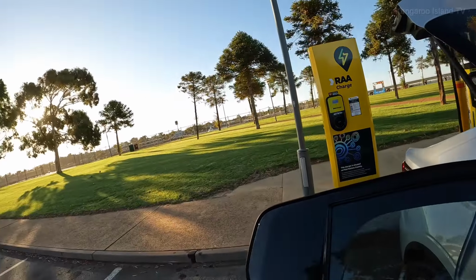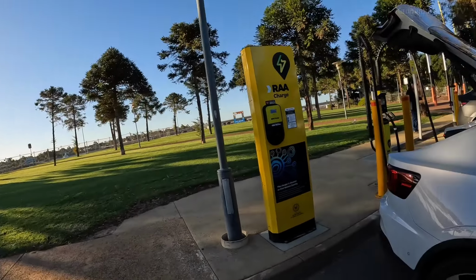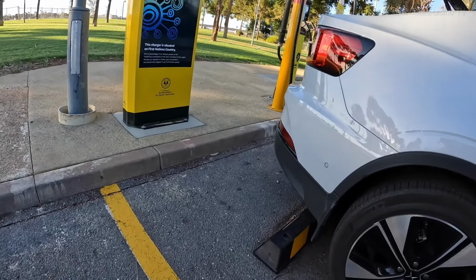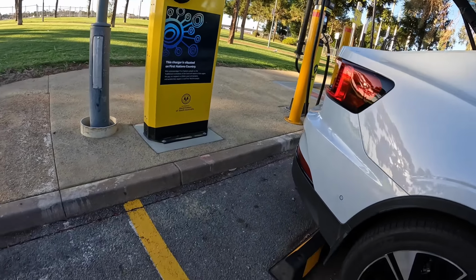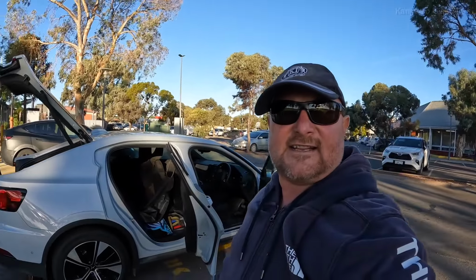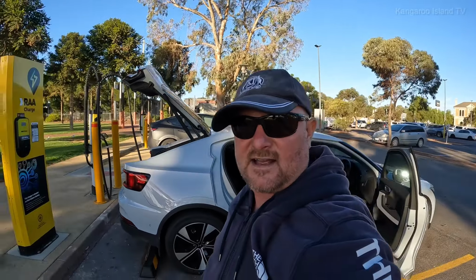Nice spot here right on the water. And Twiggy, want some water? Did you drink all of it? Here's some water. You're a good girl. Alright. Almost there, sun setting. Going to be driving right into the sun. Happy days, almost there. Gonna find somewhere to camp tonight. Yes we are, yes we are.